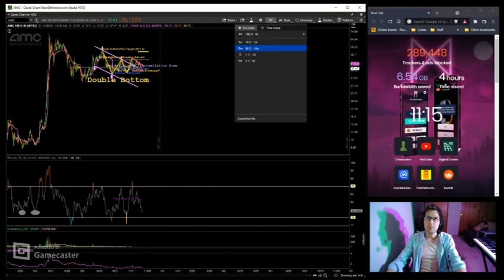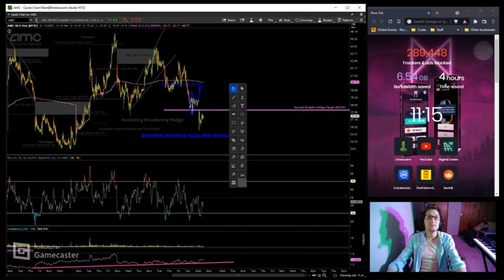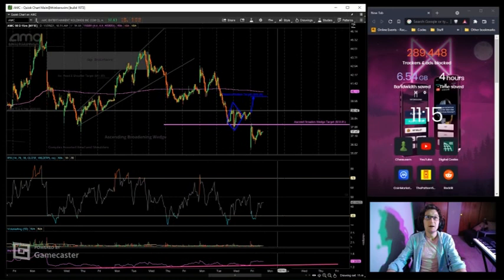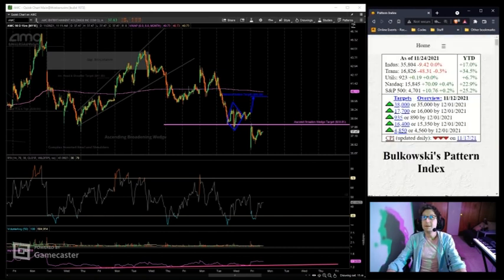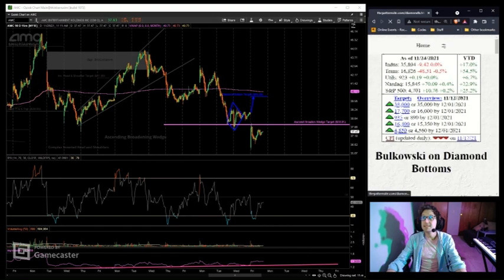Breaking it down a little more, let's move into the 15-minute chart. This is my busiest chart. This is where I do most of my work, and as you can see, we did have a diamond bottom form here, and it did not play out. Bulkowski has a couple of things about diamond bottoms that might explain that. I'm just going to pull it up, navigate, diamond bottoms.